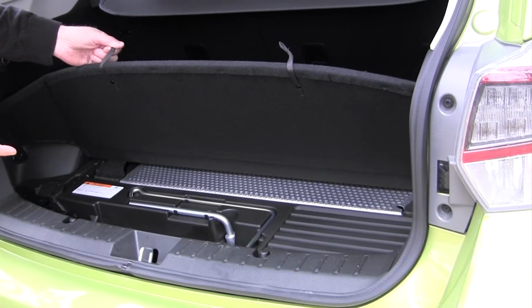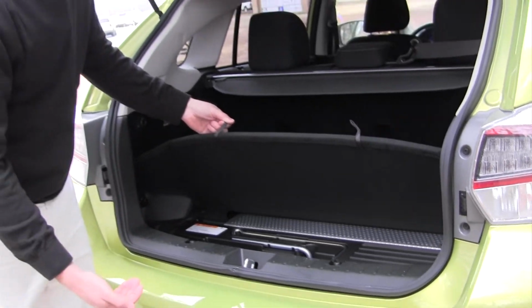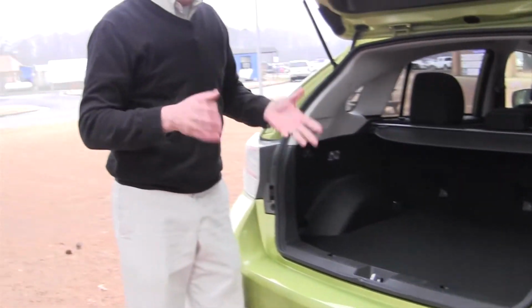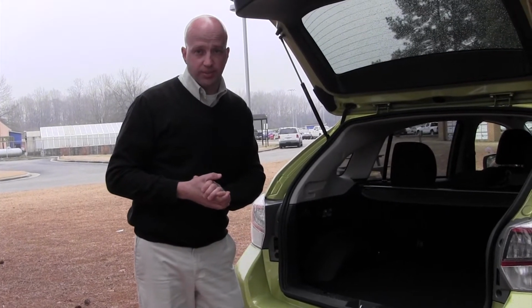Now one thing you're going to notice that's missing is a spare tire. We just couldn't find it anywhere. It's not tucked underneath, which basically means when you get in those tight spots and get a flat tire, you're going to have to call someone to come bring you an extra.